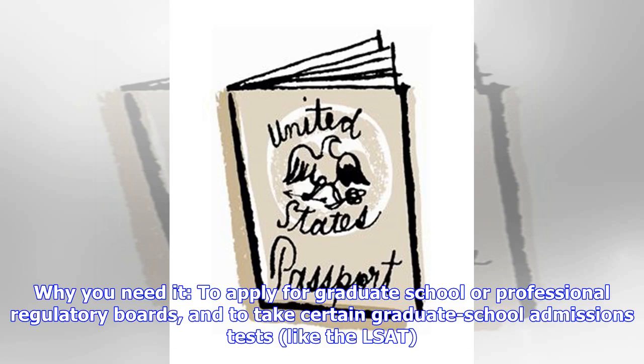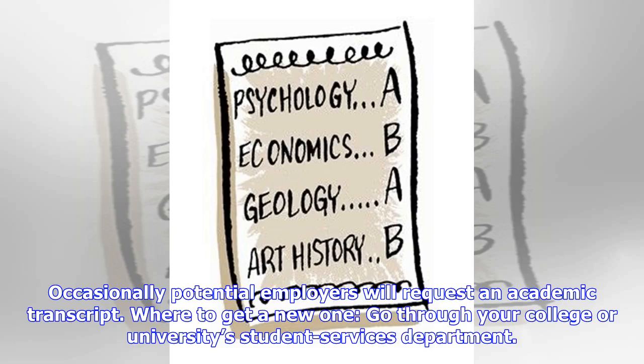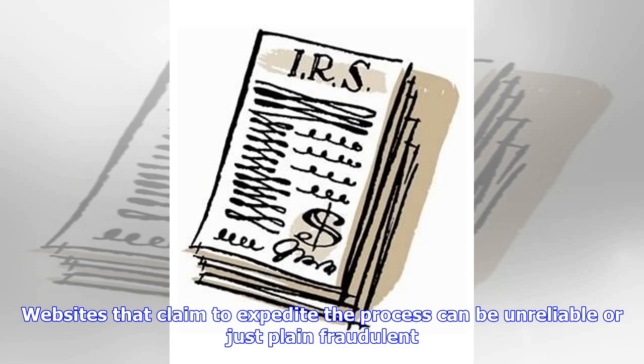Why you need it: to apply for graduate school or professional regulatory boards, and to take certain graduate school admissions tests, like the LSAT. Occasionally, potential employers will request an academic transcript. Where to get a new one? Go through your college or university's student services department. Websites that claim to expedite the process can be unreliable or just plain fraudulent.